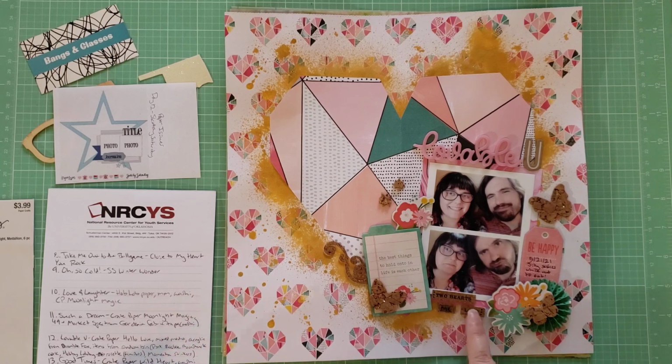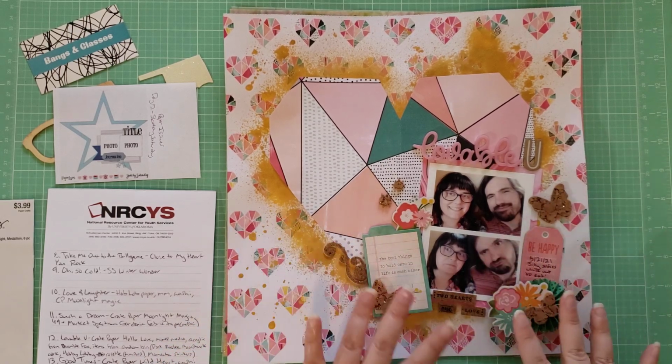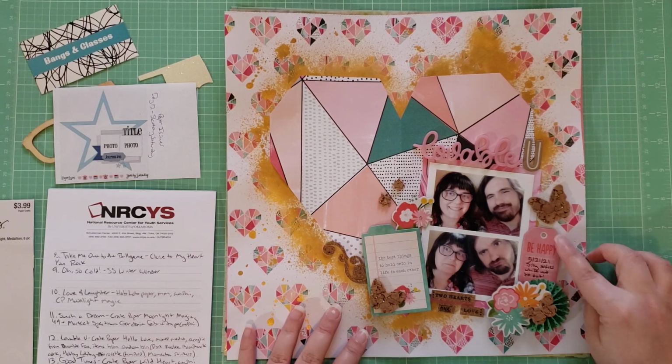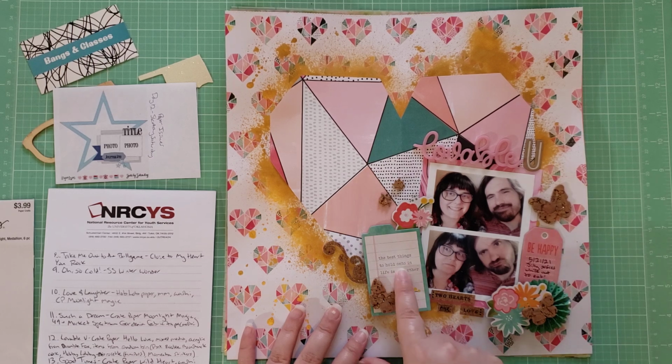So that was nice to get some different texture on here. I love how the cork looks, just pulling out some different textures. I did my journaling on this little chipboard tag here, and this says the best things to hold on to in life is each other.